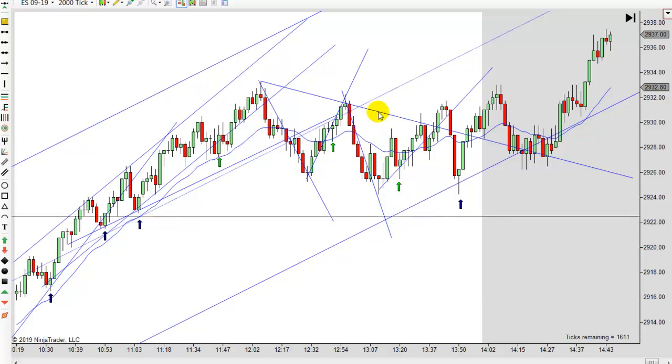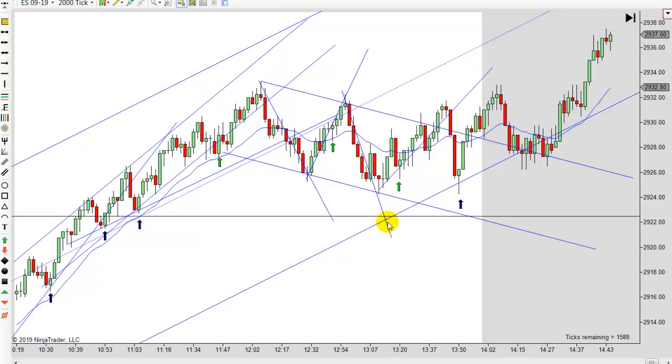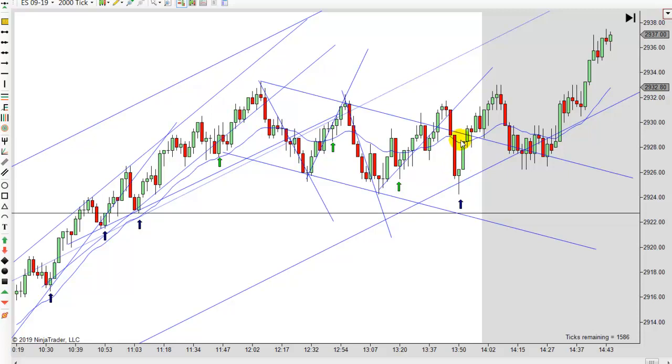That will of course necessitate correcting that one as well. But anyway, it pushes on through, pulls back, and where does it bounce? Right off the original main trend line. Nice bullish bar, a little bit away from the EMA. You're probably going to at least come back to that. I like going long there.